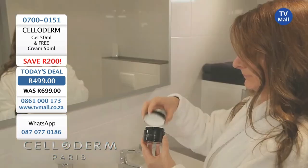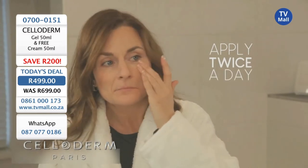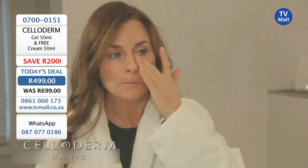Apply Celaderm gel softly to your skin twice a day by tapping the gel around your eyes and let it dry for 2 minutes. You will notice within a very short period of time an amazing difference in the tone, complexion, and texture of your skin.